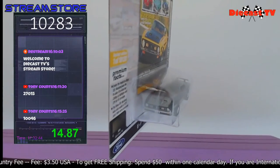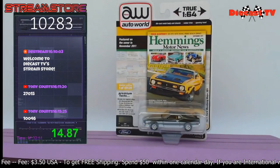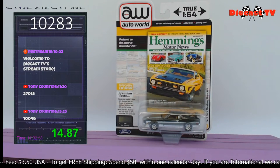Look at this, cool. Love the hood. Pretty awesome all the way through. I like the green. Raised letters, metal on metal. Gotta love it. If you want it, no problem. Take the number 10283, put it in the chat below, and you've claimed it, and that's yours.